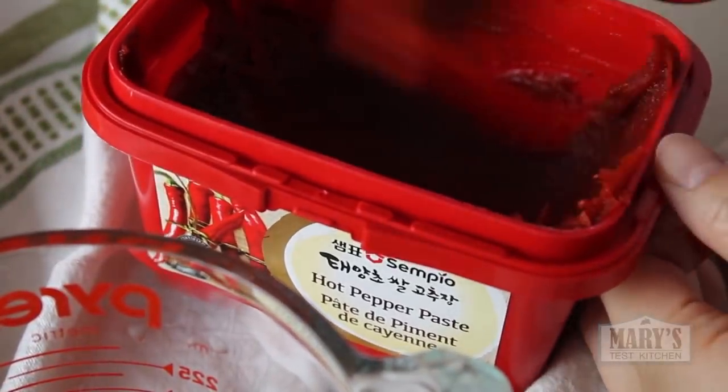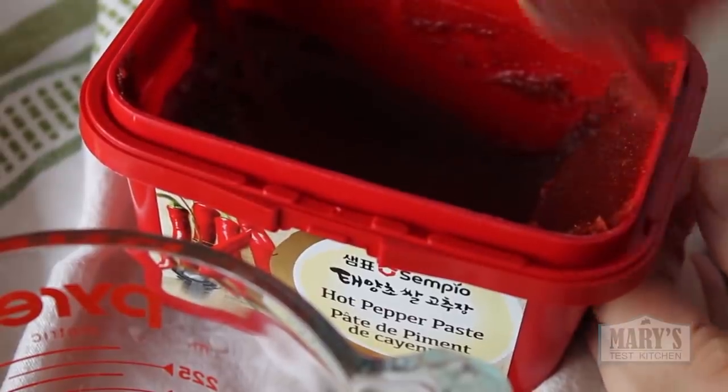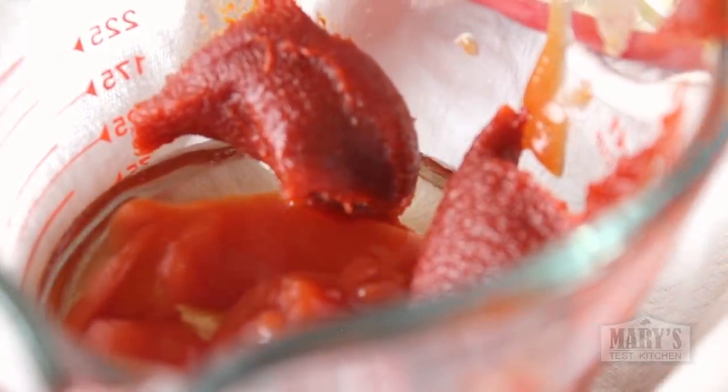You guys know me, I'm the kind of person that likes to put spicy stuff in everything. Maybe start with a tablespoon at first if you're not too sure, but don't worry because you can always dilute it with some ketchup if you accidentally go overboard.